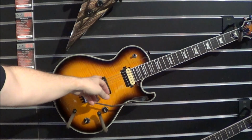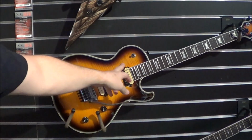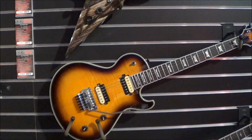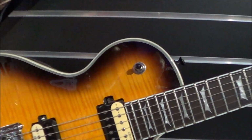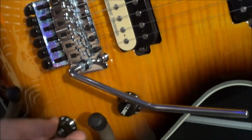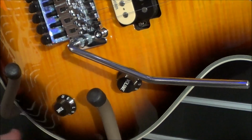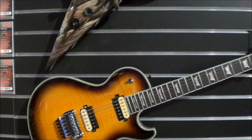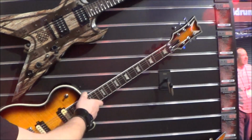Direct mount Seymour Duncan JB in the bridge, and we have a DMT equalizer in the neck here, so it's kind of like a JB 59 setup. Pickup wise, 1 volume, 1 tone. I keep the tone way out of the way, because most people I know keep their tone on 10. Or 11, if you want.